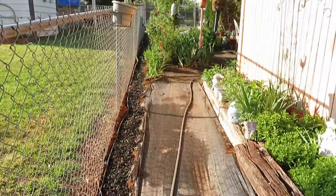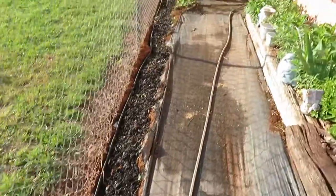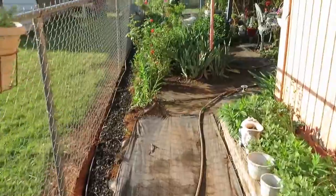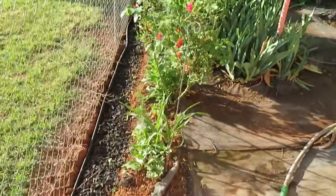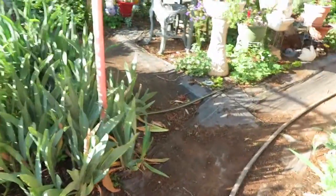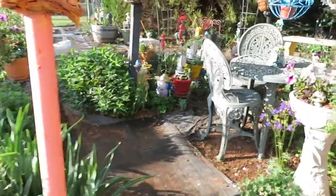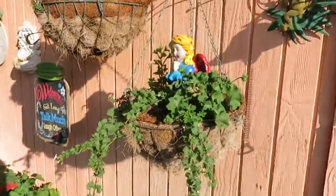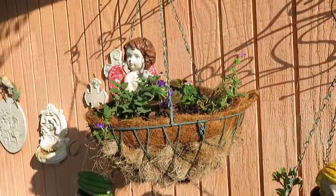This is one of the things we've done, is to dig this little trench on the side of our fence to try to get a place where the grass from the neighbor's yard won't grow in so badly, and we won't have to be using the liquid edger so much. That's the plan. Hopefully that will work nicely. But I've got lots of pretty pots filled up back here.